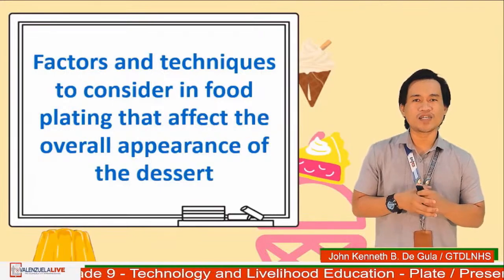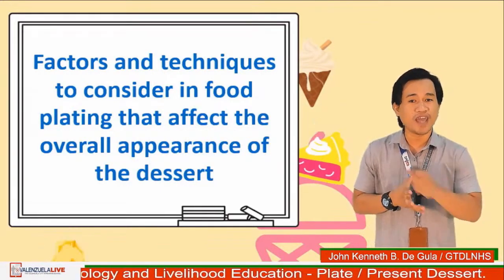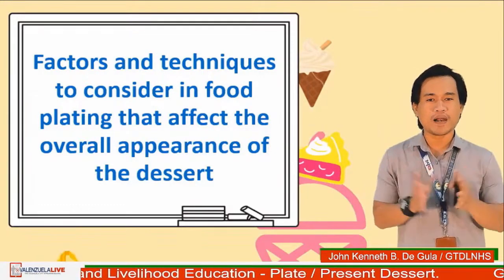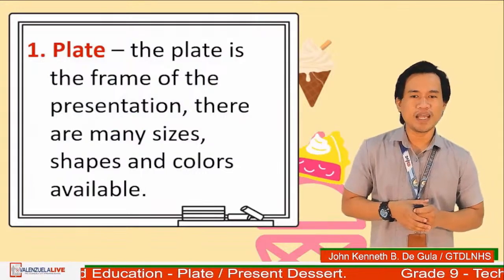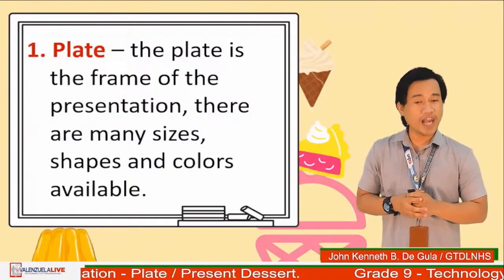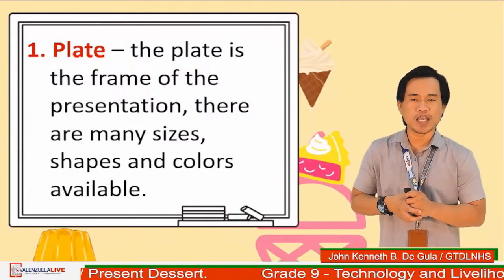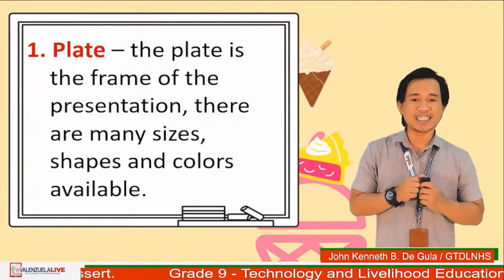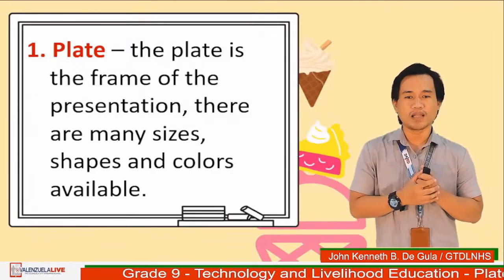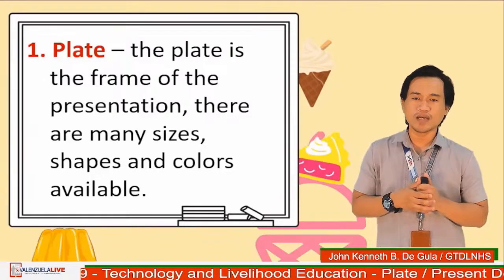These are factors and techniques to consider in food plating that affect the overall appearance of your dessert. Number one is the plate. The plate is the frame of the presentation. There are many sizes, shapes, and colors available. Choosing the right size of plate is important because food should not be crowded onto the plate.